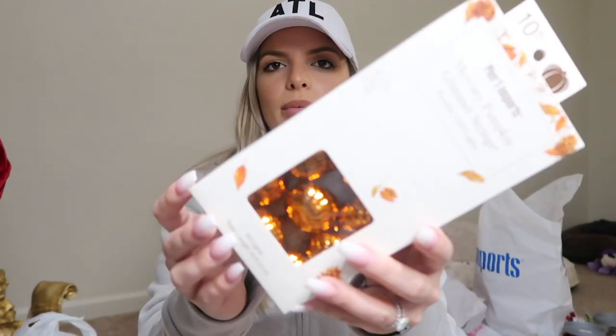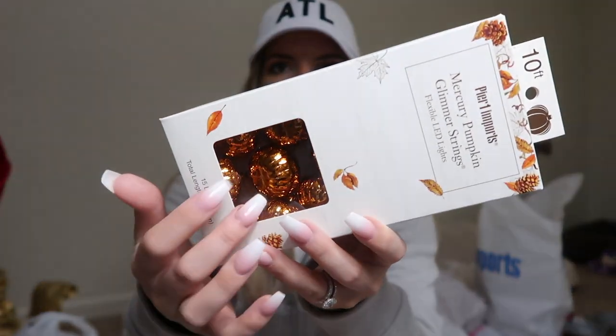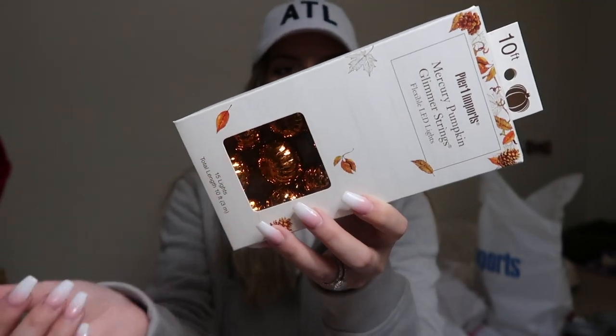And then another thing before I get to the plates is I bought these little mercury pumpkin glimmer lights to add to the dining room table to some of the decor I already have. This will just add a little bit of light to it. So I thought they were really pretty too. Normally I don't like mercury, but this actually looks really pretty.